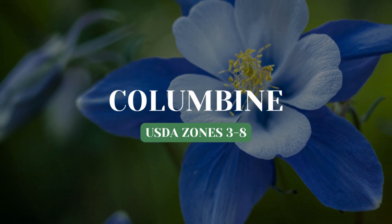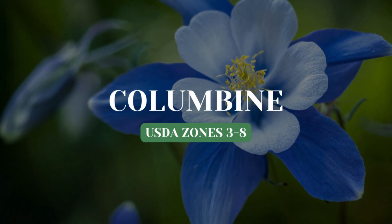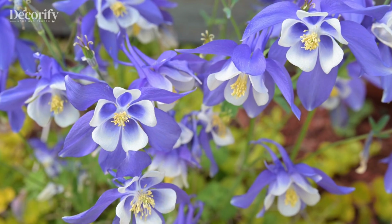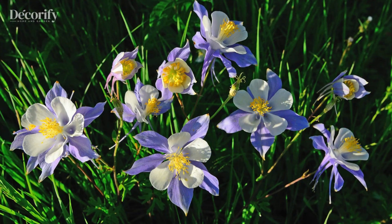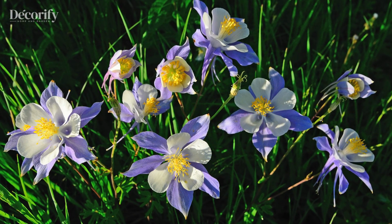Columbine is a woodland classic. With delicate, airy flowers that look like little jester hats, they're as charming as they are rugged. They bloom in early spring, even in cooler climates, and reseed themselves freely.